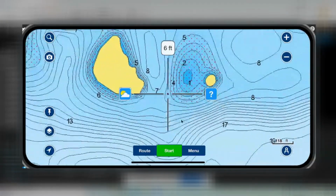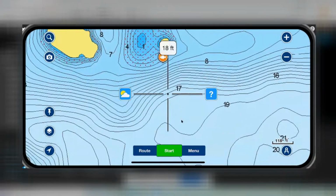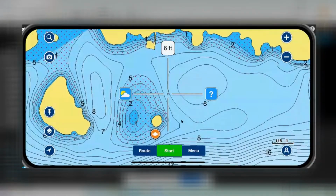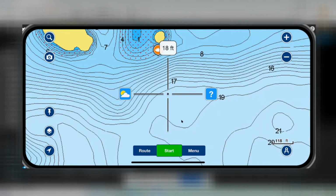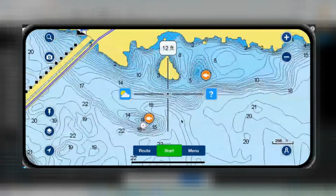So pretty much I would fish around both those areas, but definitely fish on this side because this is where your major break is. Up in here, it's pretty much the same, 5 to 8 feet, something like that. But over here, you pretty much go from 6 feet to 18 feet. So big difference in the depth change there. It would be a good area to take a look at.